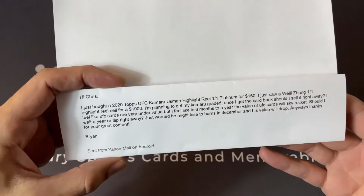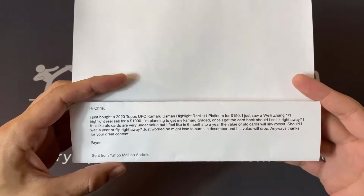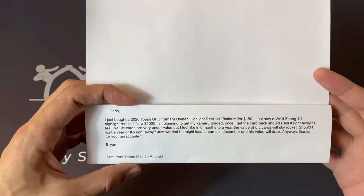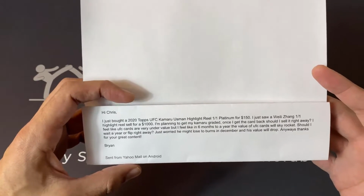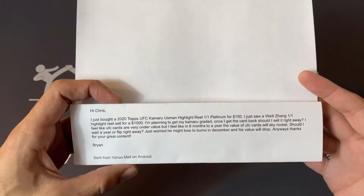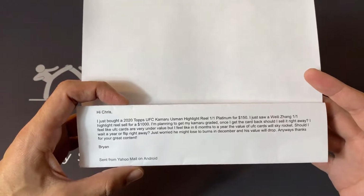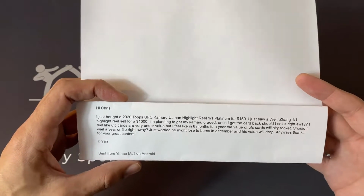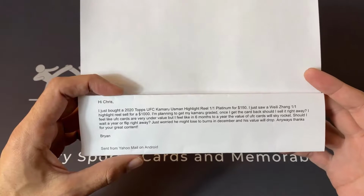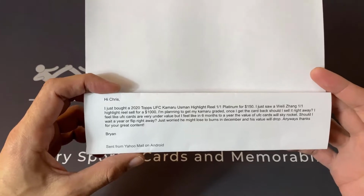Chris, I just bought a 2020 Topps UFC Kamaru Usman highlight reel, 1 of 1 platinum for $150. It's not a bad price. I just saw a Weili Zhang 1 of 1 highlight reel sell for $1,000. I saw that as well. I'm planning to get my Kamaru graded once I get the card back. Should I sell it right away? I feel like UFC cards are very undervalued, but in 6 months to a year, the value of UFC cards will skyrocket. Should I wait a year or flip it right away? Just worried he might lose to Burns in December and his value will drop. Anyways, thanks for your great content, Brian.